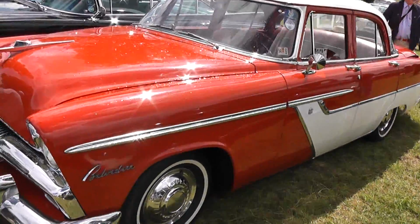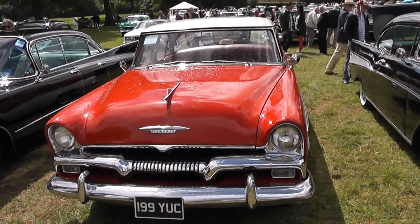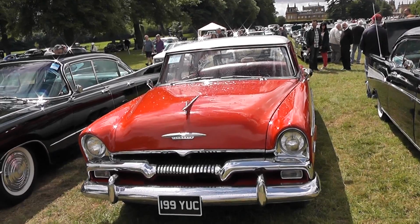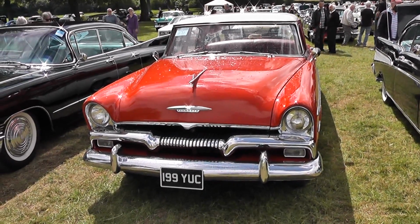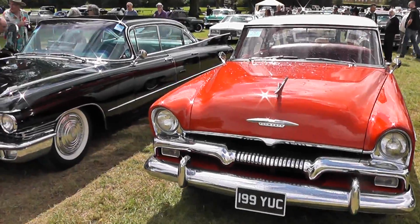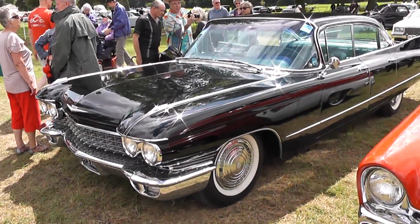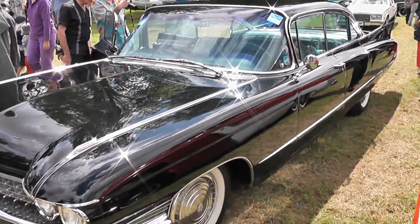Moving along, we've got Plymouth Belvedere. Must apologise if I can't get all the cars in, but there are quite a lot of people here, despite the rain showers and the dodgy looking weather. People have come out in droves to look at these stunning cars. There we go. Ultimate. Looking at it, 60s car.